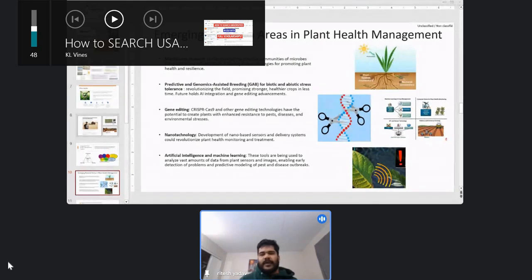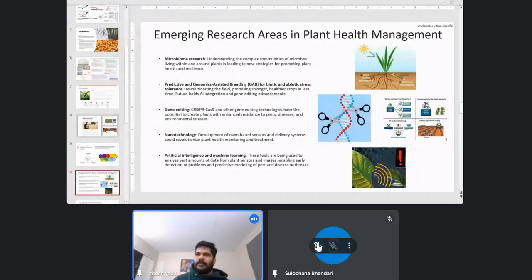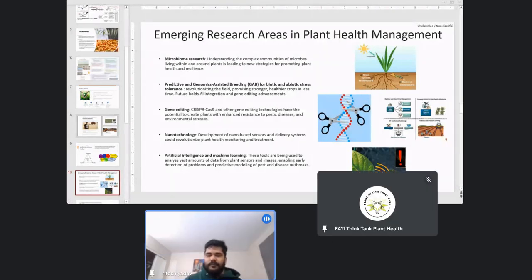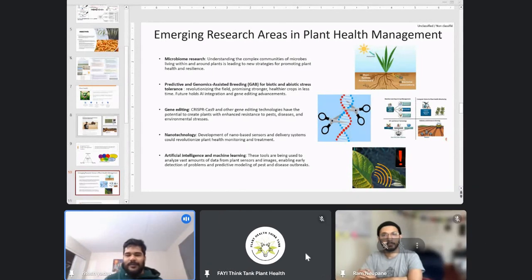Right now, North America has relaxed provisions for genome edited crops, but Europe is still very hesitant to adopt genome edited crops. Similarly, nanoparticles and nano-based sensors are being used for plant health monitoring and, of course, management. And as you know, the world is now entirely into AI and machine learning.